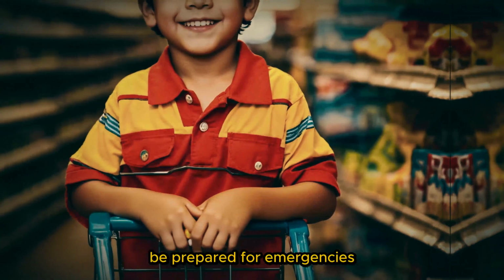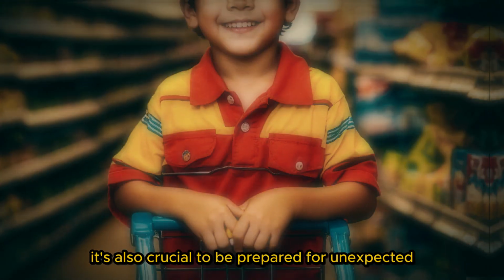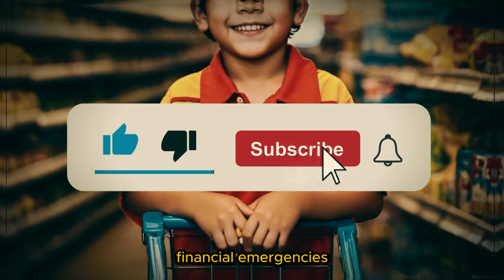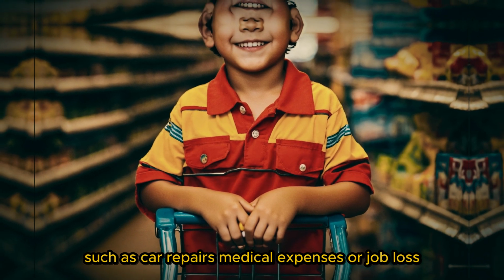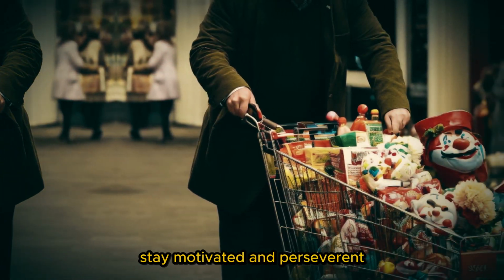Be prepared for emergencies. While it's important to save and live within your means, it's also crucial to be prepared for unexpected financial emergencies. Maintain an emergency fund to cover unforeseen expenses such as car repairs, medical expenses, or job loss.